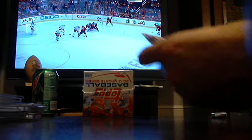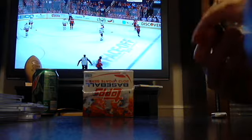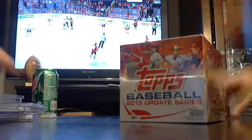So it's a pretty good day for Puigs, I'll tell you that. Now we just need to hit an auto in the Finest. We'd be set. Box three.